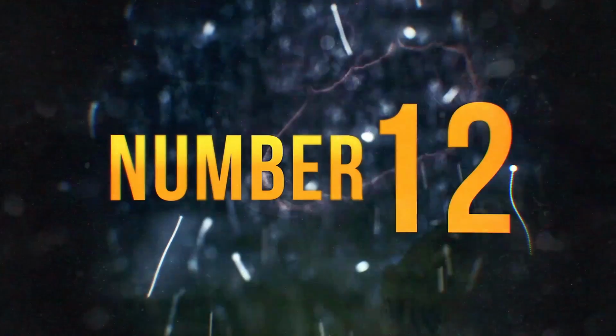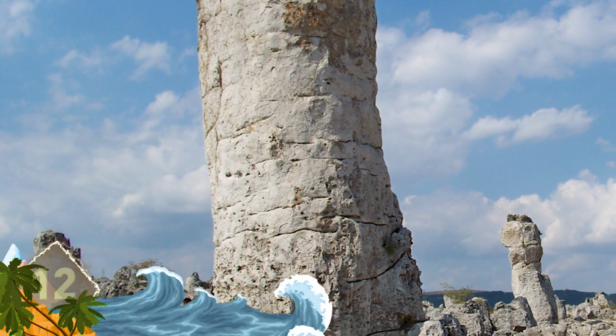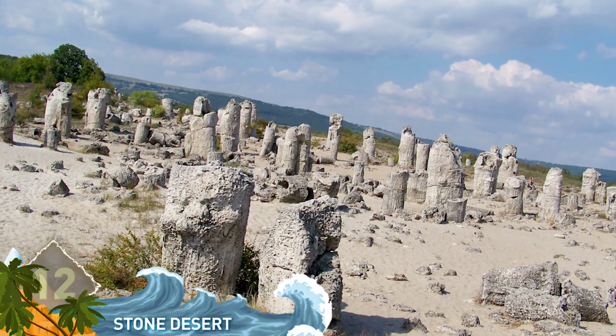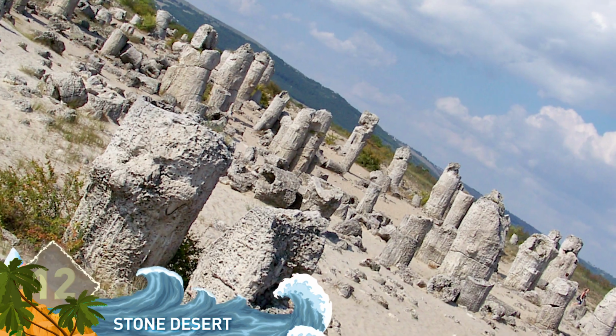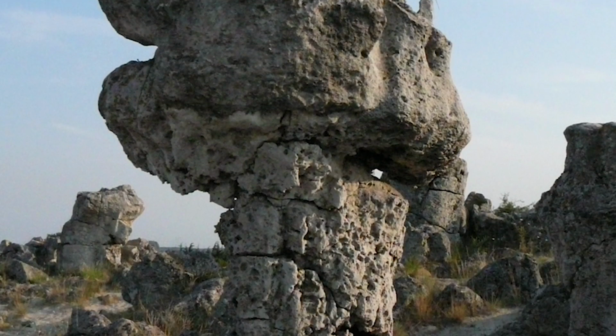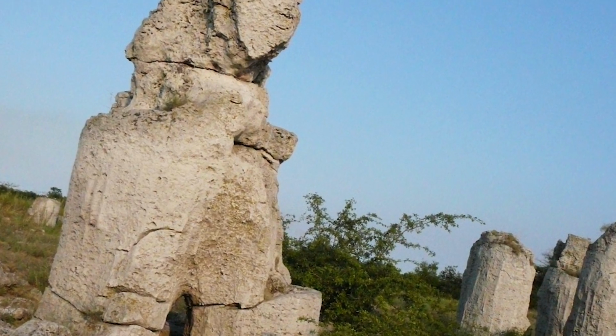Number 12. The Stone Desert. These stones are located in Varna, Bulgaria, and it's known as Pobiti Kamani. It looks like a chalky forest or a collection of stone columns and is located in the country's single desert. The area consists of sand dunes and these bizarre stone columns measuring up to 23 feet. The formations are actually hollow and filled with sand.